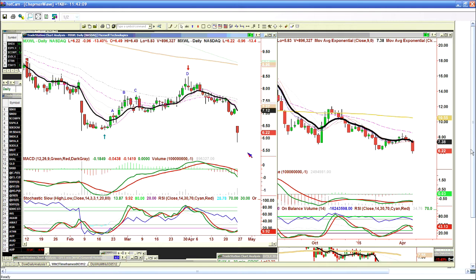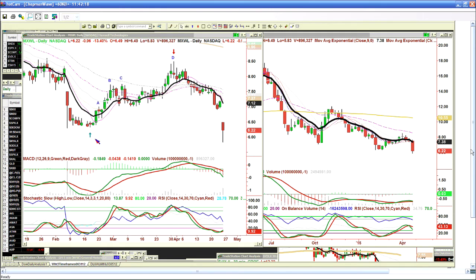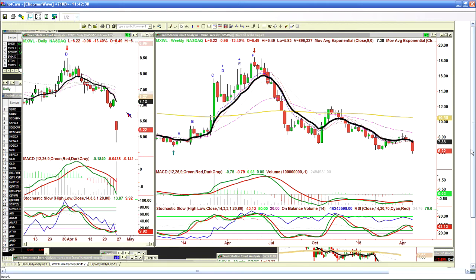I don't know what the story is, but it made the arch formation. It broke, and we'll see if it closes underneath 6.32 for 2 sessions. That's today. MXWL is trading at 6.22, down 96 cents, down 13%. Not sure what the news is, but not good. If you're in it, I would say the next rally that takes you anywhere between 6.73 and 6.83, give me a call. If it's next Tuesday, or even Monday, give me a call and we'll look at it again. But I wouldn't touch it right now.